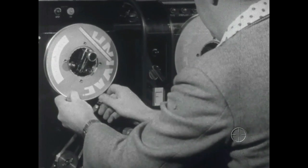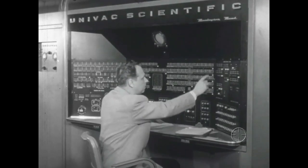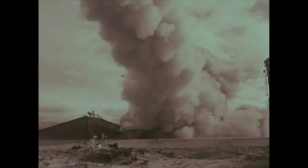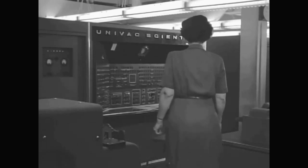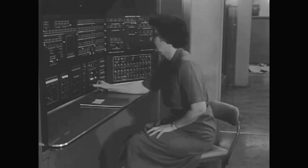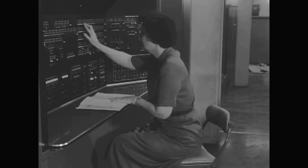Early 1103A installation sites included Lockheed Aircraft Company Missile Systems Division in California, White Sands Missile Range in New Mexico, Wright Air Development Center in Ohio, the Operations Research Office at Johns Hopkins in Maryland, the Numerical Analysis Center at the University of Minnesota, and other locations both public and classified.